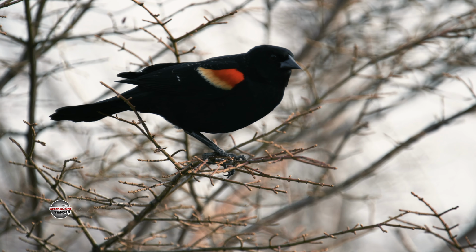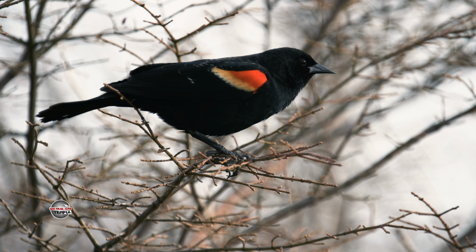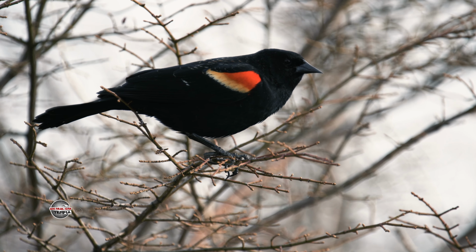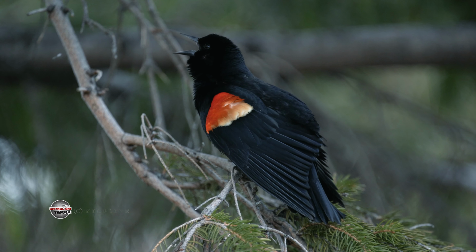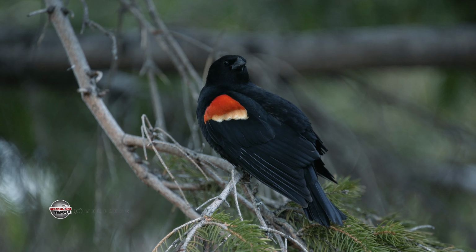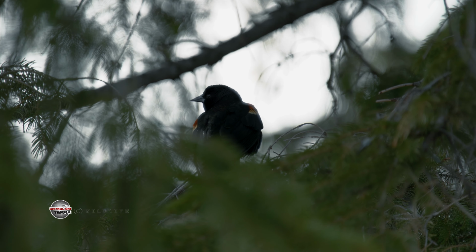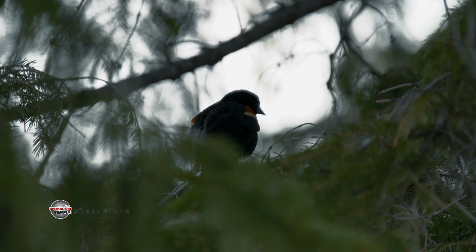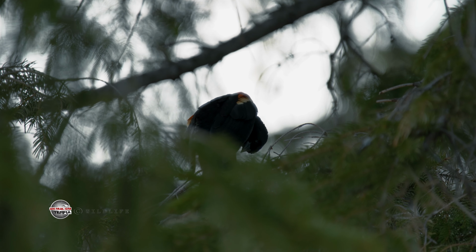The red-winged blackbird is a medium-sized songbird, ranging in size from 17 to 23 centimeters with a very distinct call. Males are a sleek black color with bright red patches on the tops of their wings. These red patches are called epaulettes and are sometimes less visible while the bird is perched, when it only shows the slight yellow band found below the red epaulettes.